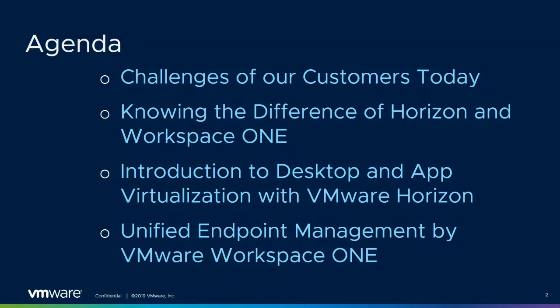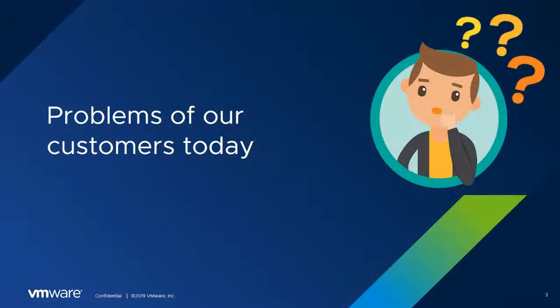We will also take a closer look at the introduction to desktop and app virtualization with VMware Horizon, as well as unified endpoint management by VMware Workspace 1. Okay, so let's start with addressing the problems of our customers today.